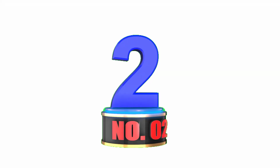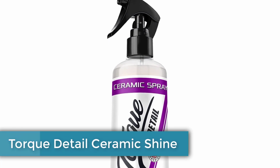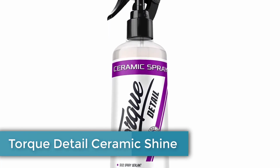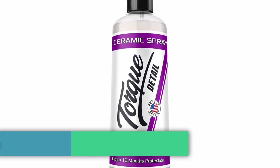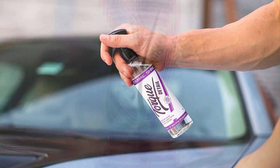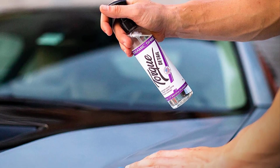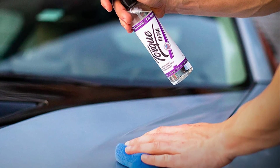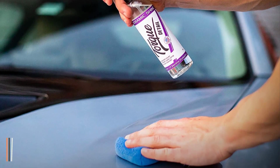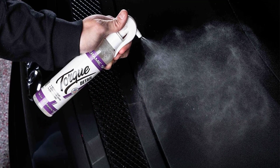Number 2. Torque Detail Ceramic Shine. This heavy-duty coating is formulated using ceramic coating nanotechnology, similar to the thicker professional 9H ceramic coatings. It repels water, dirt, bird droppings and other contaminants and protects paint from sun exposure. Application is as simple as spraying the product on a microfiber sponge and buffing the paint to a shine. It also reportedly wipes off easier than competing ceramic spray products.